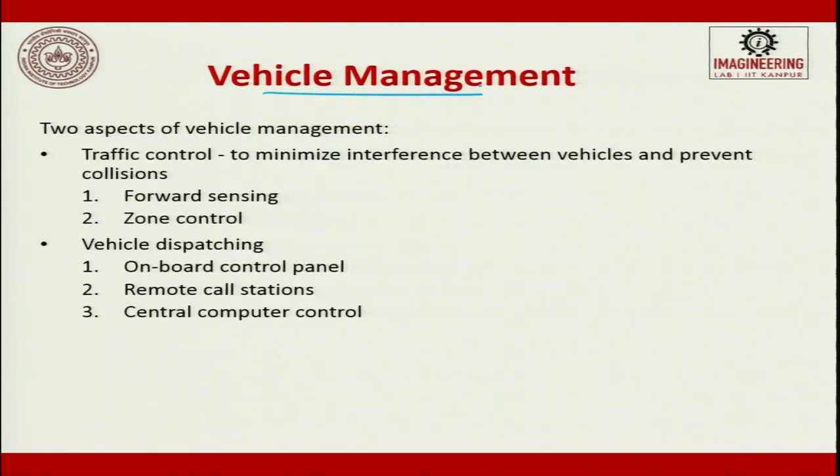As far as AGVs are concerned, there are two types of vehicle management that are important: one is traffic control, the other is vehicle dispatching. Traffic control is to minimize interference between vehicles and prevent collisions. There is forward sensing available, and there is zone control available. Forward sensing puts an ultrasonic sensor or any other proximity sensor to see whether there is anybody coming in between, so that it will stop and then start moving.